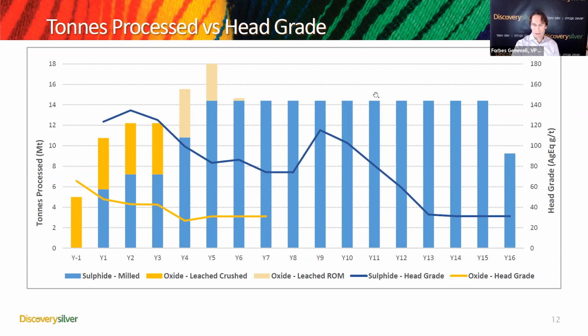And what's really, really positive to point out here is the grade profile. Our best 3 grade years are actually the first 3 years of the mine life. And what that helps is boost the IRR, it helps boost the payback, and ultimately surfaces value when we compile our NPV estimate. And it declines gradually over the life of the mine, and then this is the low-grade stockpile material, which we then feed at the end of the mine life.